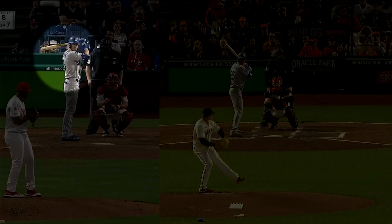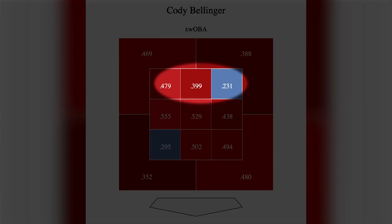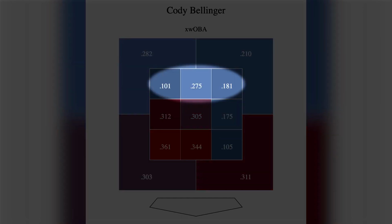You look at his hands here. He's really high up in 2019. In 2021, he's a lot lower. I don't think that's a huge deal, but let's hypothesize on what effect this might have. Because you look here in the xwOBA data, upper zone's pretty darn good, except for the up and in zone, which is pretty weird. But we'll brush that off. Upper zone's pretty darn good. 2021, not so good anymore. You're not hitting the ball as hard or at all.